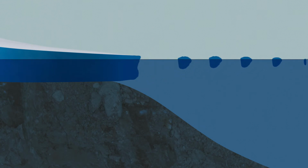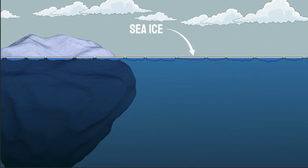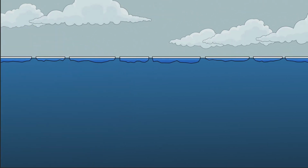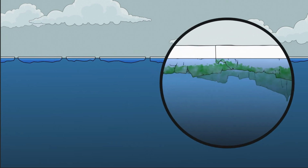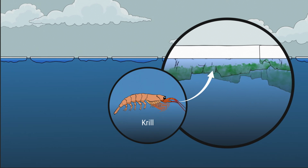rise. Sea ice is water in the ocean that freezes during the winter. Unlike icebergs, which can be hundreds of meters thick, sea ice is usually much thinner, like a few meters. As the seasons change, the amount of sea ice changes because some of it melts in the warmer months. Ice that's floating in the ocean is also a crucial part of the food web because algae growing on the underside of the ice is an important food source for other polar marine creatures.